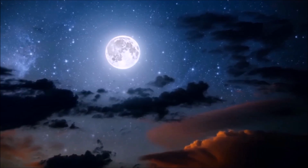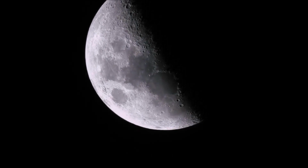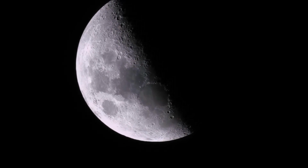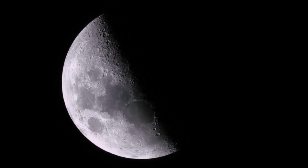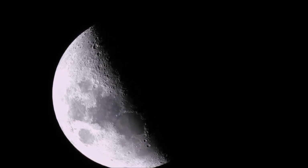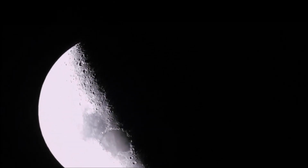The Moon's gravitational field is weaker compared to Earth's because the Moon is smaller in mass and size. Gravitational force acts on objects on the Moon's surface. The strength of the Moon's gravitational field is measured by gravitational acceleration. The gravitational acceleration on the Moon is approximately 1.622 meters per square second, which is about 1/6 of Earth's gravitational acceleration. This means that objects fall more slowly on the Moon compared to Earth.